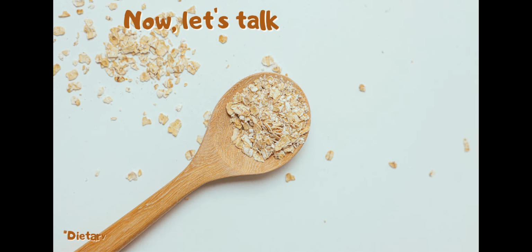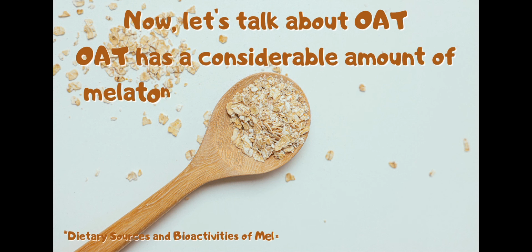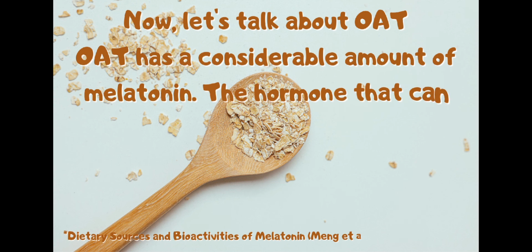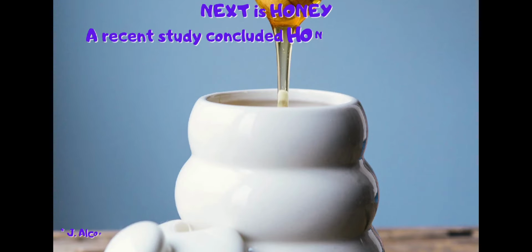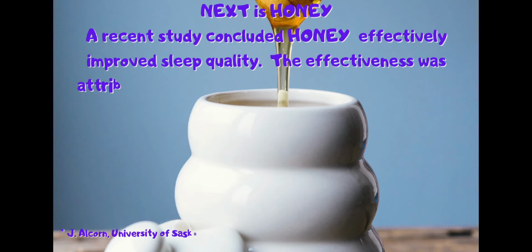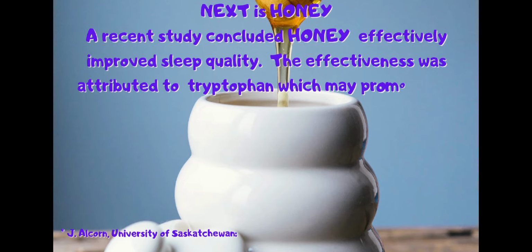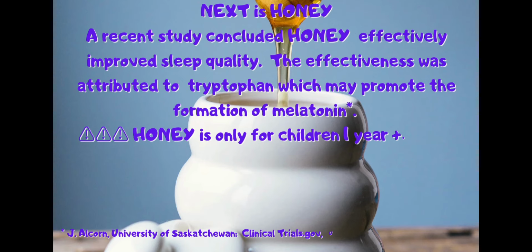Now, let's talk about oat. Oat has a considerable amount of melatonin, the hormone that can help with sleep. Next is honey. A recent study concluded honey effectively improved sleep quality. The effectiveness was attributed to tryptophan, which may promote the formation of melatonin.